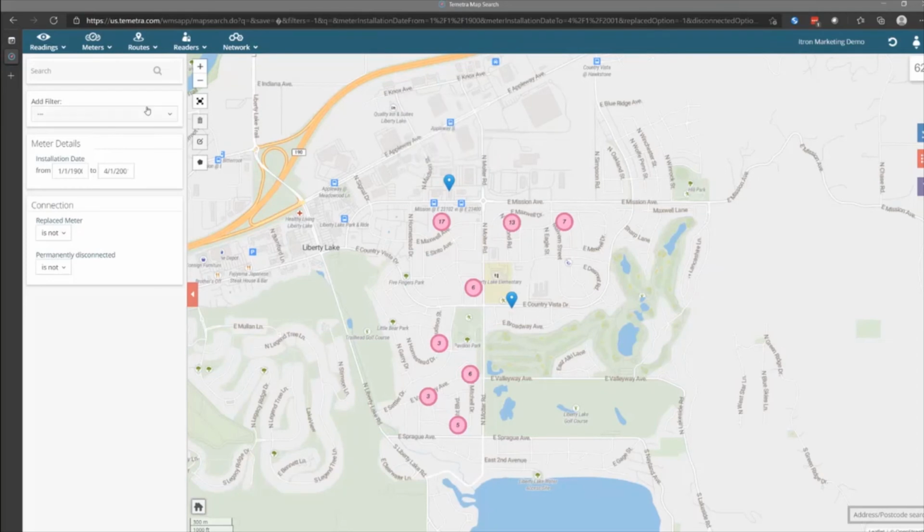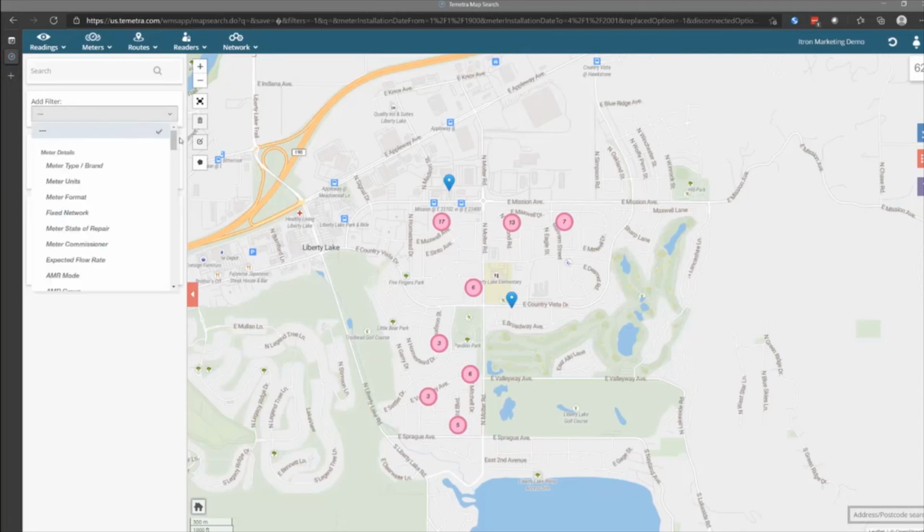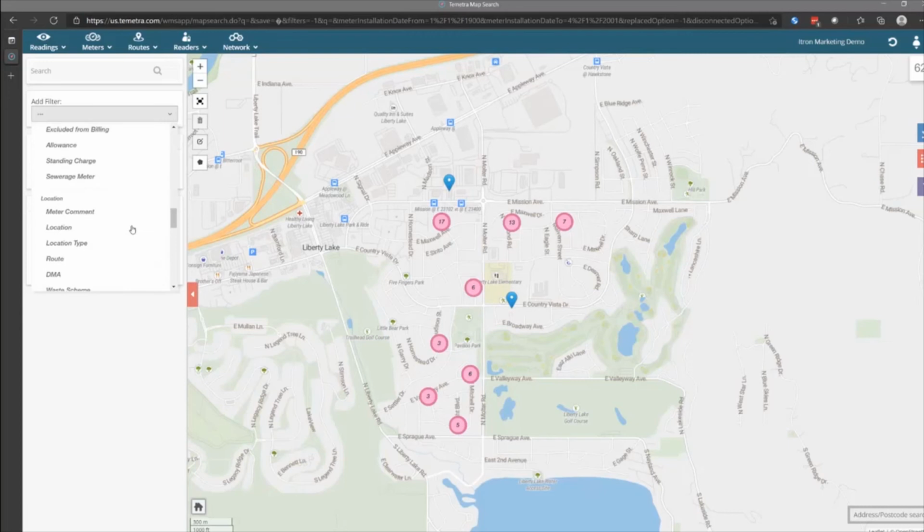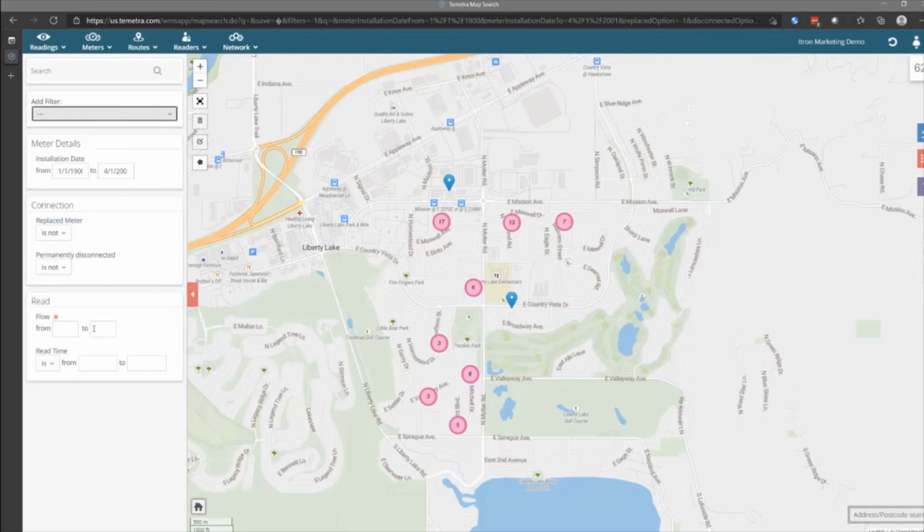I could, if I had a number in my head of what constitutes a lot of daily flow for one of my meters, then I could certainly use a search criteria in Temetra to search through all of these meters whose historic daily flow has exceeded a certain amount. So let's say that was 500 gallons on a daily basis for a meter, and maybe I want to prioritize this list that way.